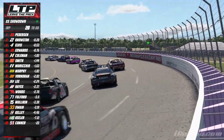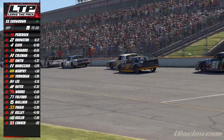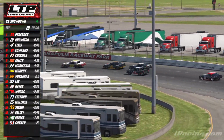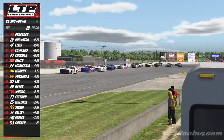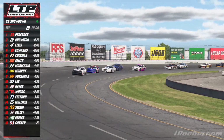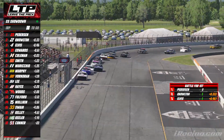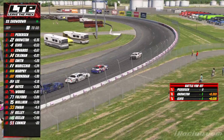Maricchio in the 11 machine to the inside of Zach Murphy. Moves Murphy back to the 8th spot. Now Matt Borndren going to try to take advantage as well. Meanwhile, up front, Peterson holds a 2-car length advantage up off of turns 3 and 4. Brandon Elvis right there in the 4 machine.